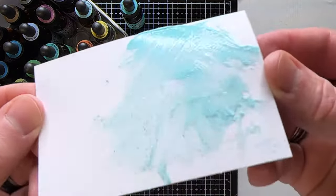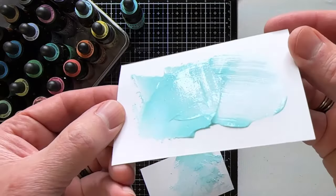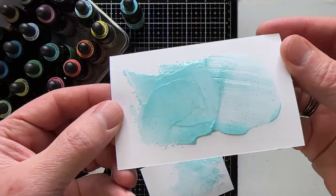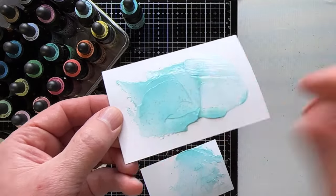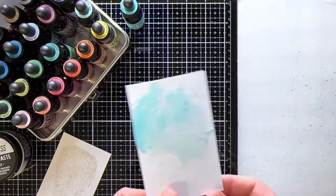But see how different that is. We'll let these dry. We'll see if they dry. I don't like to force this one. Anytime I have a translucent gloss, I don't like to use a heat tool because it will bubble, and I don't want that to happen. So I'll set these aside and we'll see how they dry up as we get through it.